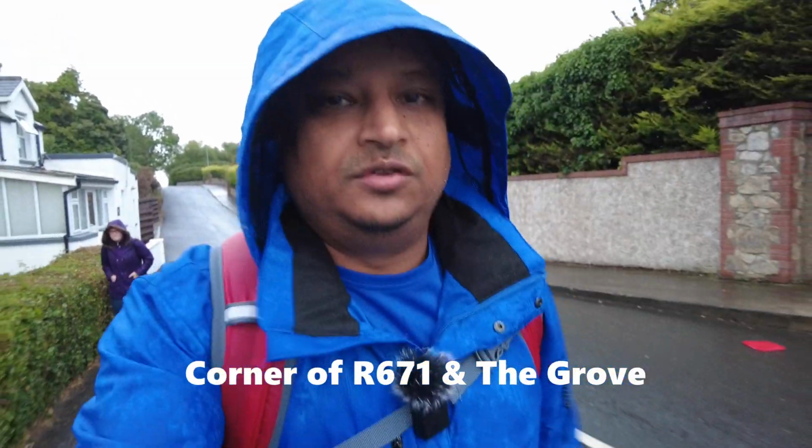Okay, we've now approached the R671. So to the left, it'll take us to Greystones, but we're turning right. And we're going to have to walk along this road for a little bit longer until I can find the path which takes us to the summit of Bray Head.